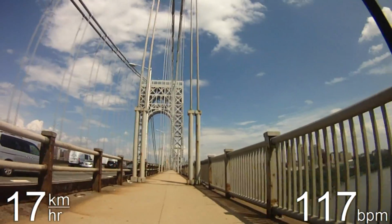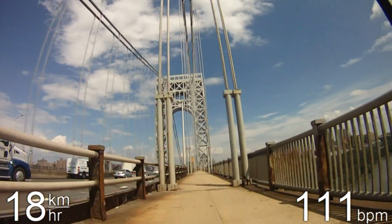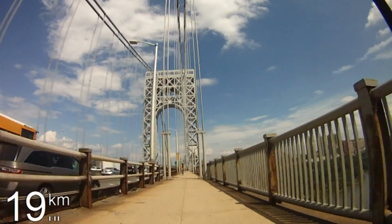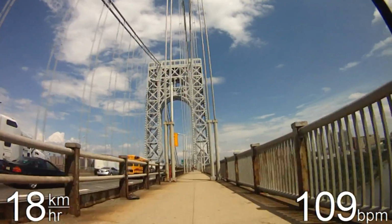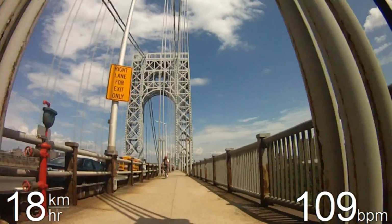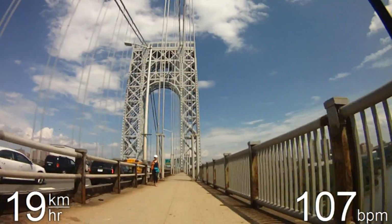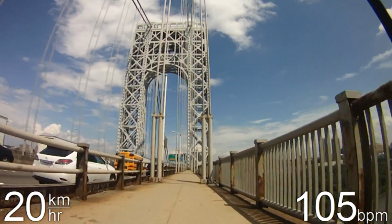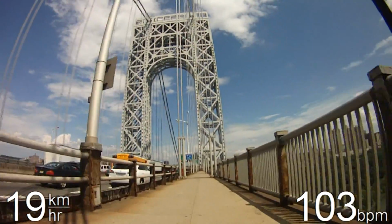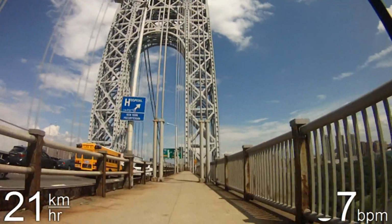Beside us, you can see that there looks like 4 lanes of traffic going in the same direction as us. On the other side, there's another 4. And then there's also another deck which is below us that has additional vehicles that cross it. I might be wrong, but I don't think there are any transit vehicles, any trains that go across, but I could be wrong about that.